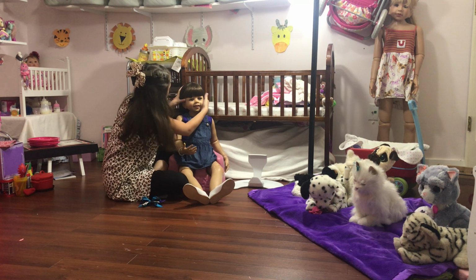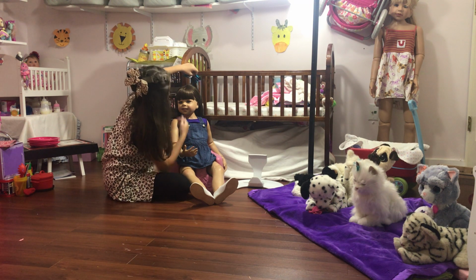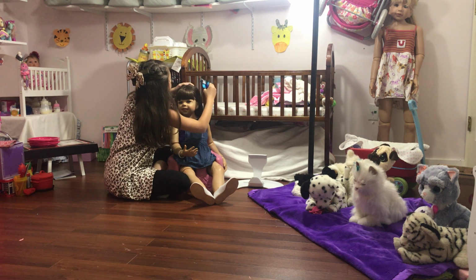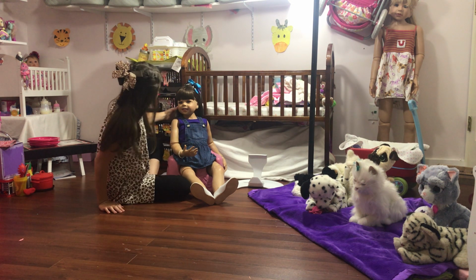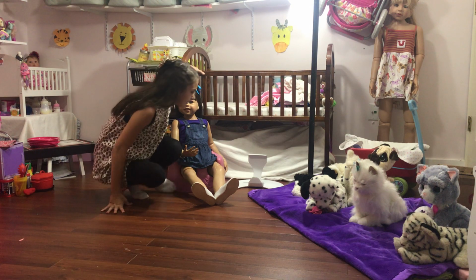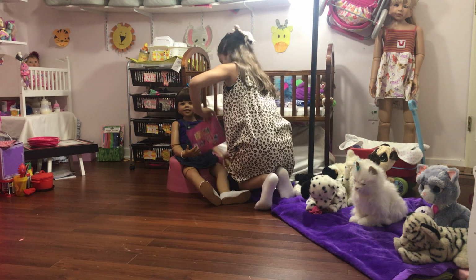Now sit her up like that, and then I'm going to put her bow in. It's getting caught in her hair. Put it right there. Hold on. There we go. Okay, so there is her bow. So now I'm going to give her some toys. Here, why don't you read your book?